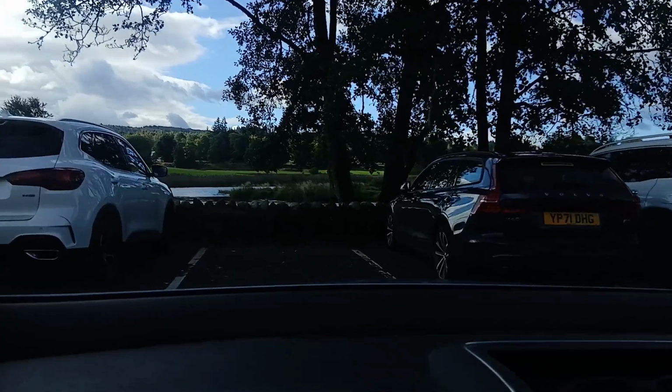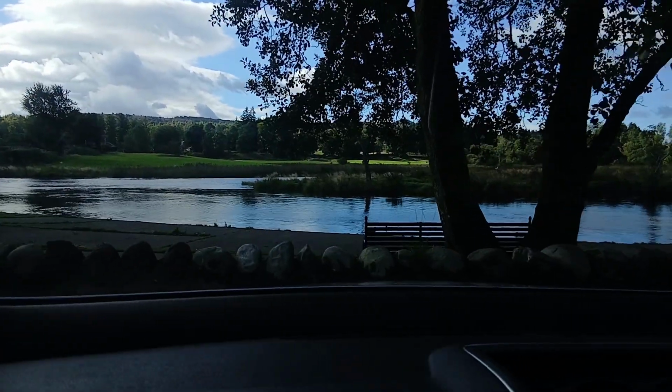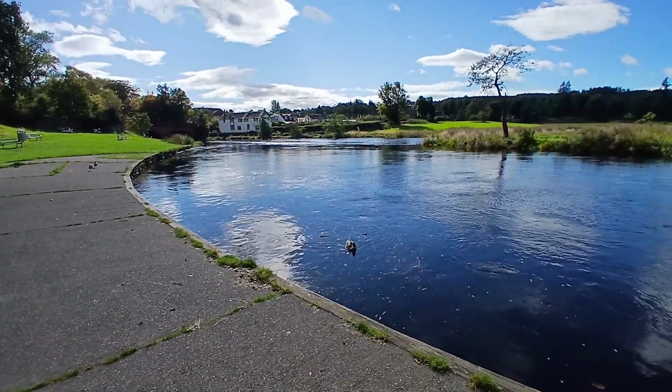And you'll be able to see the river down there. Look at that. Isn't that gorgeous? So it's £2.60 to park here for 2 hours. That should pay me just now because we're going to be moving away to a different place later. Look at this.